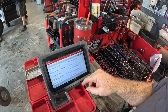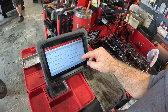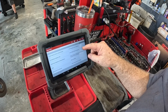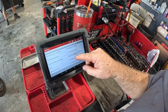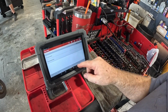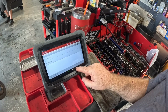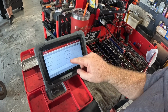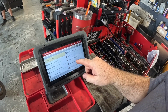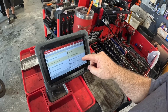System selection. Might have HVAC even though it's not automatic. It might have a HVAC module anyway because the car is kind of new, I'm assuming. Heating, ventilation, and AC. If it says no communication, it doesn't. Read fault codes. DTC information. No DTCs. Okay. Data stream. AC request. Evaporator sensor. Temperature and voltage. Engine RPM.